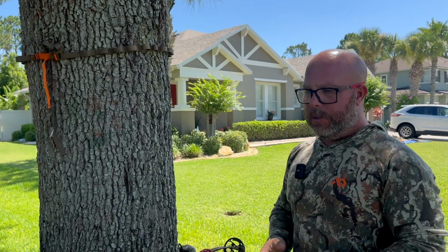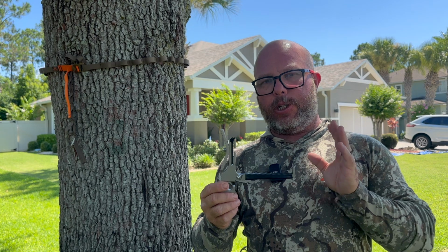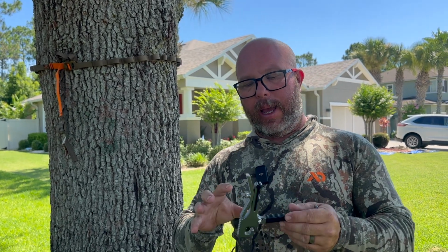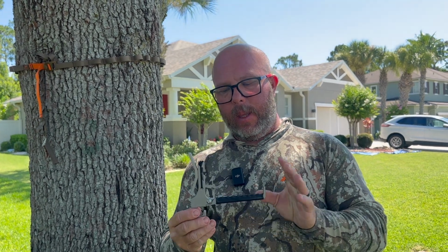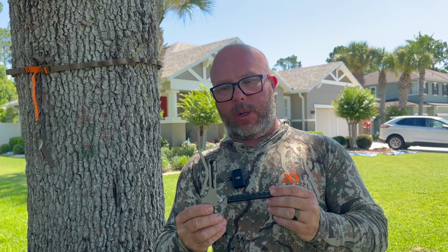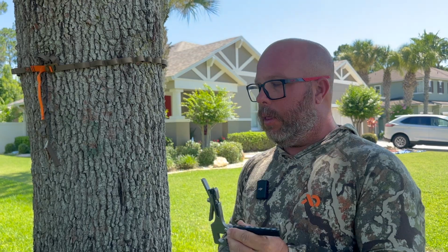For mobile hunters, everybody's different and everybody has different preferences. For me, I don't like to overcomplicate things. My first impression of this Latitude bow hanger is that it's just a little busy to me. And I understand what they're doing. They're trying to get as much detail into this piece of equipment as possible that's functional. But let me show you a few things that I don't like. The first thing is this.